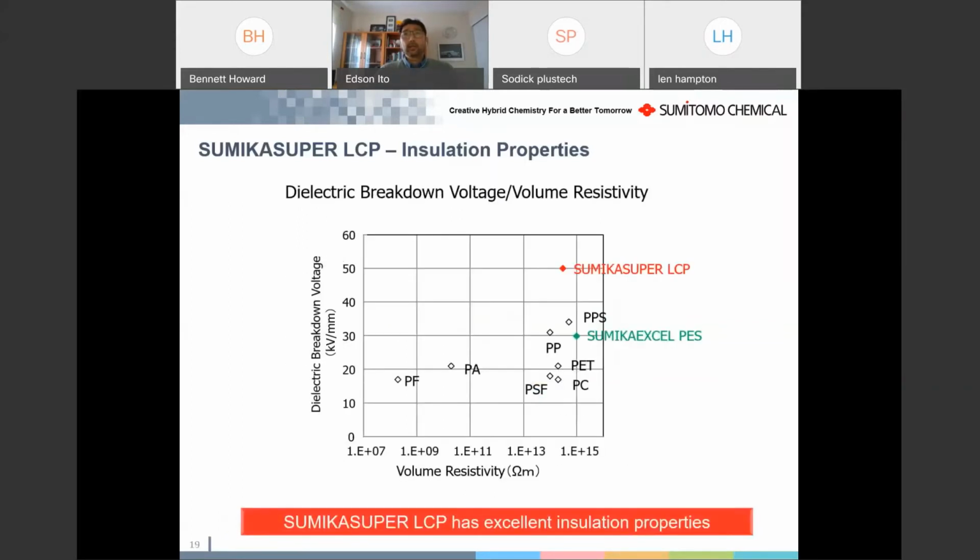I mentioned a little bit about LCP as an isolating material. So I just want to position that versus other polymers that can be used for similar applications. In this chart, you can see that the LCP holds pretty good dielectric breakdown voltage characteristics, even compared to very traditional engineering thermoplastics. And the other good part is we did some additional testing with SumikaSuper LCP at a variety of different temperatures, up to 200 degrees C. So even in those very stringent conditions, LCP does hold very good isolating properties, which makes it a very unique material to be positioned for electrical applications in electrical motors and battery components for EV or electrical vehicle developments.